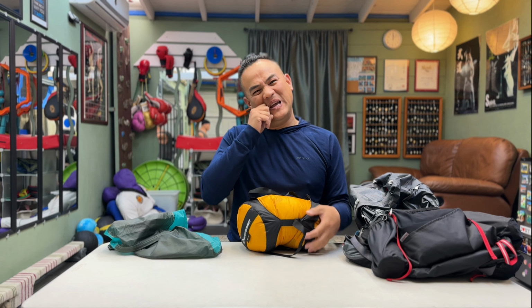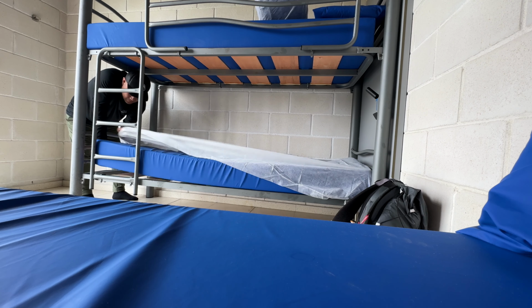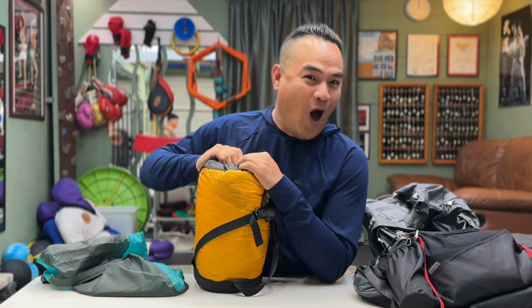Municipal albergue, there's no blanket. They give you a disposable pillowcase and disposable mattress cover, but that's about it. No blanket. If you stay at a private albergue, they give you a blanket, sheet, and a towel.